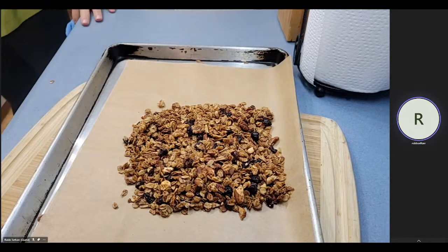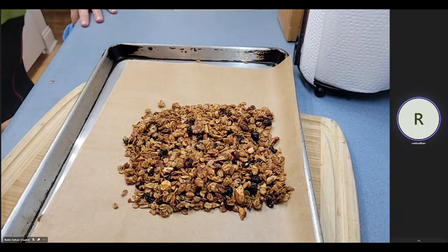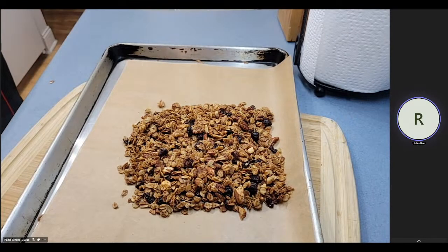Something fell on. Oh, there we go. So, yeah, it doesn't last long enough to go bad. That's all I was going to say. In our house, at least in our house.